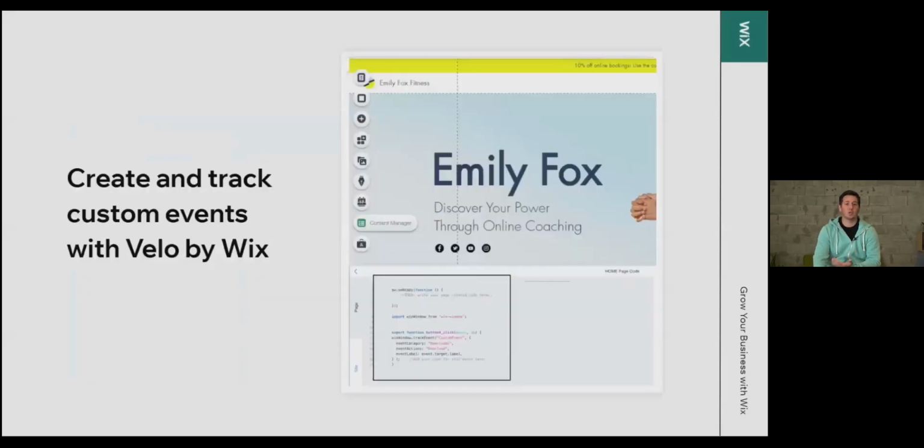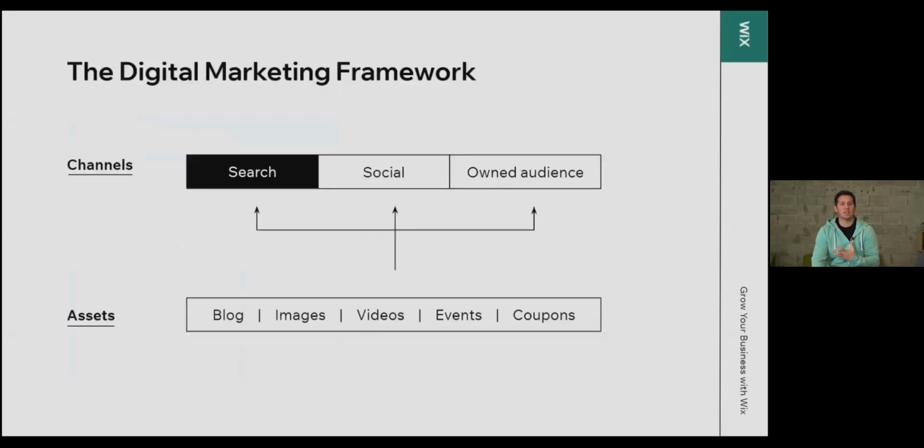You can also add customized tracking through Wix Velo if you want to do more customization. And these are the main things that I would think about for the setup of the website.